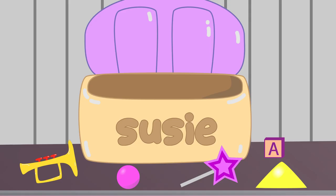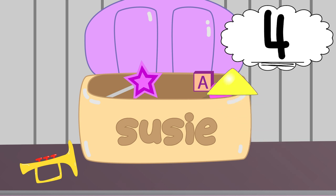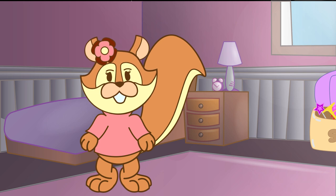Can you help me put away all these toys? 1, 2, 3, 4, 5. All done. Great job. Have fun.